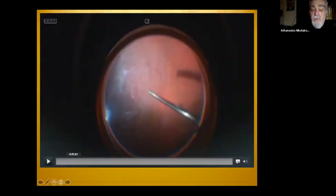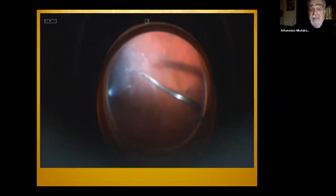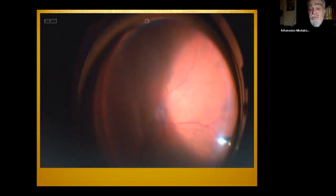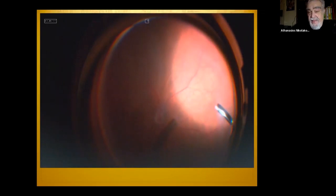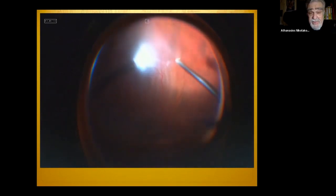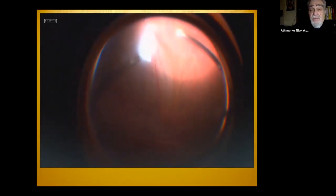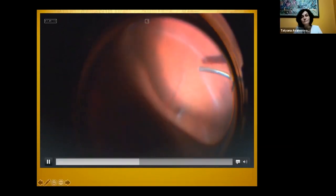Here is a very simple, straightforward detachment where we do vitrectomy, and you can see there's a little tear here, and we try to remove the vitreous, and we have removed most of it. And then we go to the anterior vitreous in order to remove as much as we mentioned before. And we see something a little bit funny. We see a bridge where the vitreous base should be. Now you're going to see it. You see here? Yes.